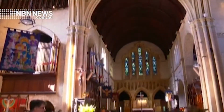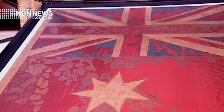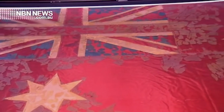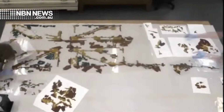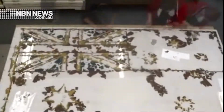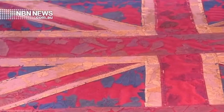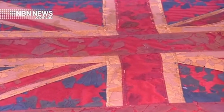Experts soon realised the treasure they'd unearthed. It is one of, if not the only, it is one of the remaining earliest national flags of Australia. And so began the painstaking task of putting the pieces back together. It was like a giant jigsaw puzzle that you've never had the likes of before. Some parts are still missing, so the restoration team added a red backing to complete the piece.